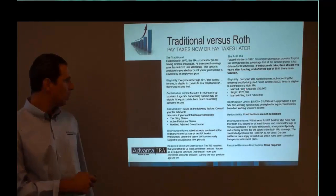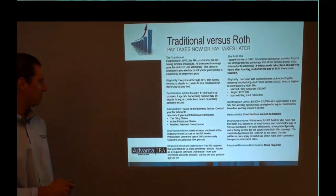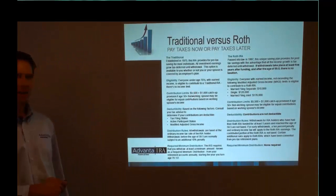not the crop. Both the Roth and the traditional have the same contribution limits: $5,500 if you're under 50 years old and $6,500 if you're over 50.